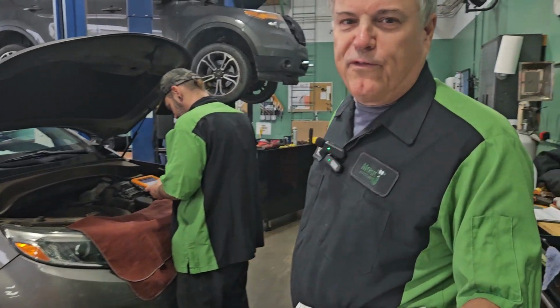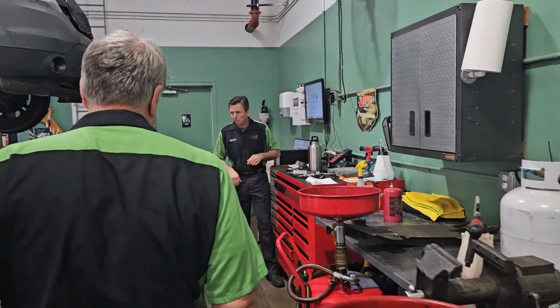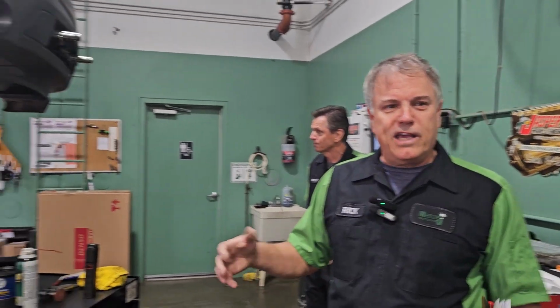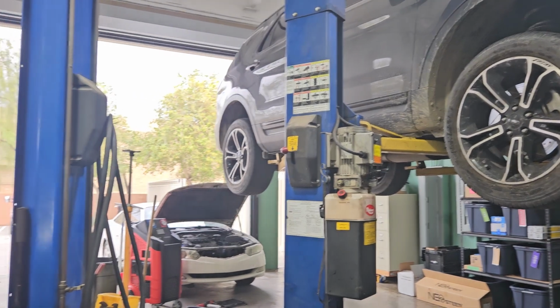Here we have a 2015 Kia Sorento, and it needs some brakes. And down here we have a 2015 Explorer, and on this particular one there was a clunking noise when driving, and it was due to the mounts for the subframe.